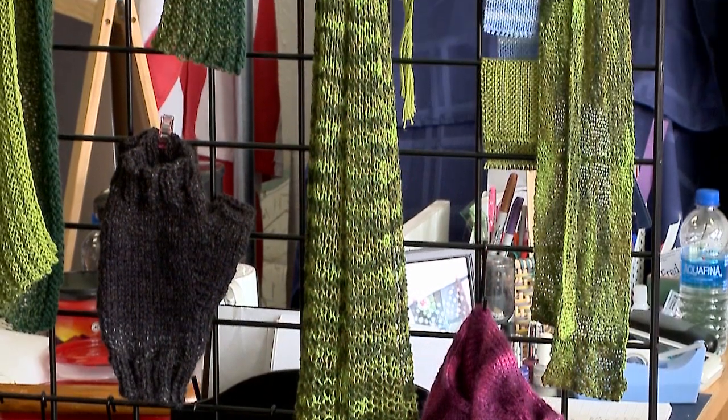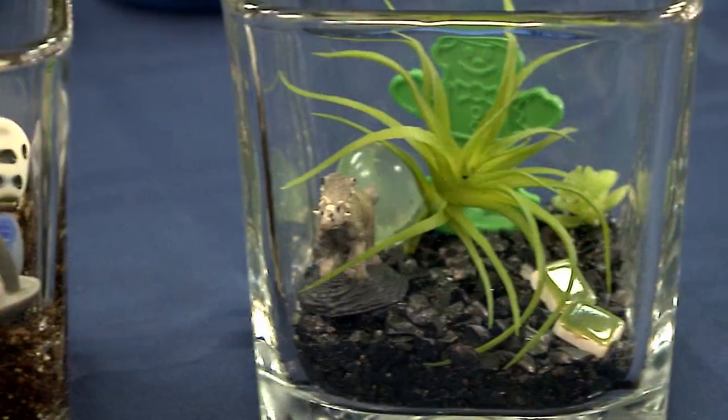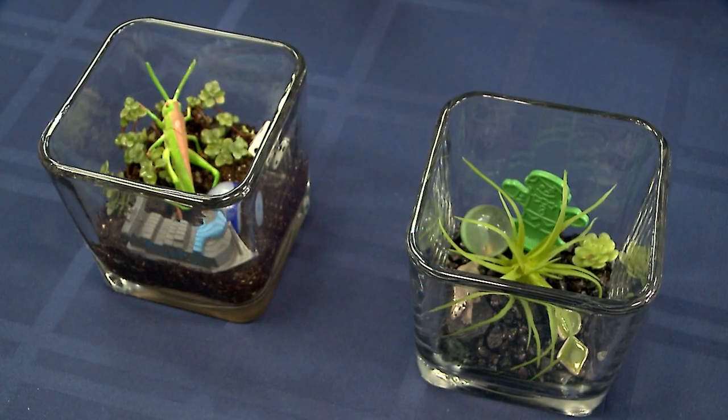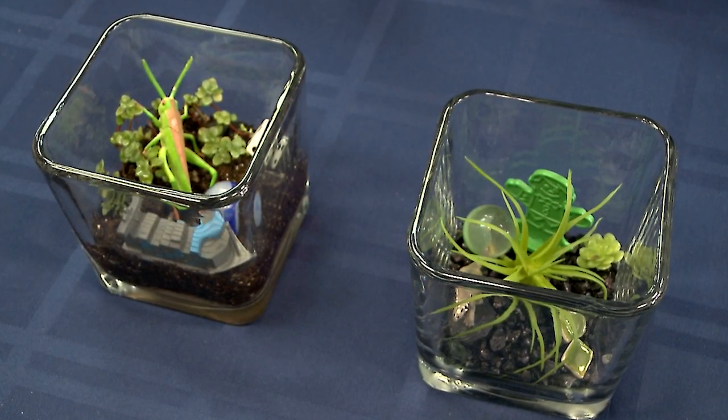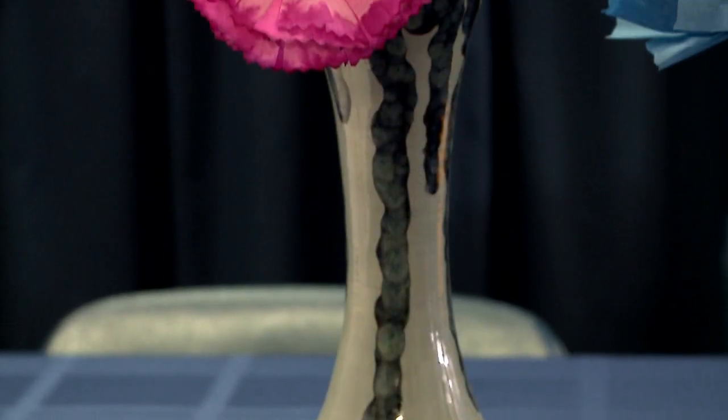I do teach beginning knitting. I make dish towels, blankets. You can make a small purse. I made a tissue cover. There's terrariums, one that the kids really love, and I give two choices. You can have the live plants or fake plants. The paper flowers are very fun to make, and the kids love that.